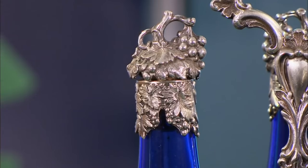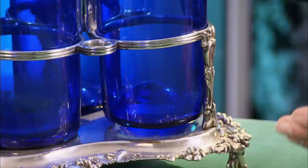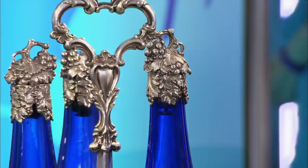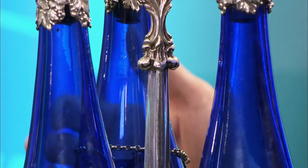It is a piece that I'm very fond of, and I was very lucky to be able to buy this a few years ago. It is actually made by Henry Wilkinson, who is one of the great figures of the early 19th century, a very great silversmith and Sheffield plate maker, who actually worked in Sheffield. You'll see that the blue colour is slightly light. At the time this was made, because of the Napoleonic Wars, it was very difficult to import cobalt from Germany into this country. Oh, interesting.